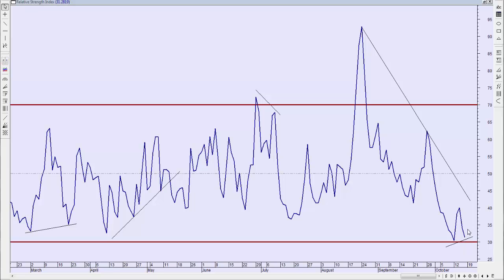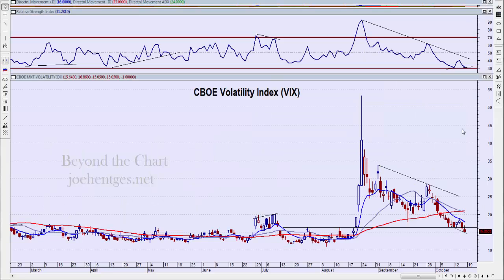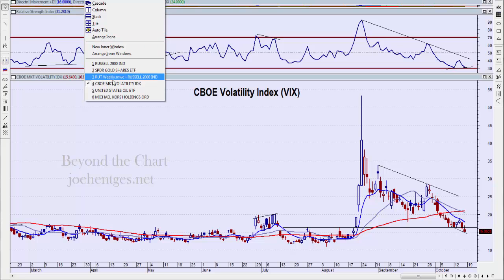And of course, when the VIX goes up, the market typically is going down. So this is not guaranteed because it could continue to push lower and go below this point. But I view this as a little bit of a flag. Okay, so that's the way I'm looking at it. All right, the next one we're going to take a look at is oil.